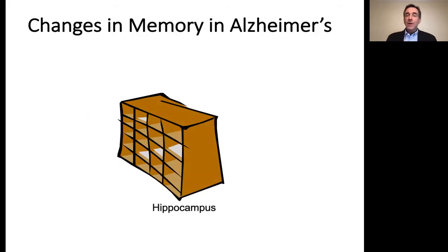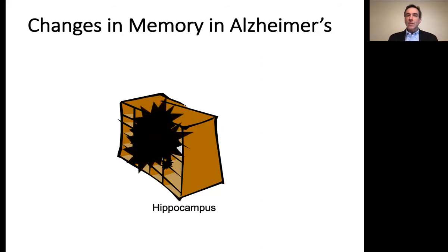Now, the file cabinet is another part of your brain. It's the hippocampus, which is deep in your temporal lobes. So if you put your fingers on your temples, it is deep in there. Now, the problem in Alzheimer's is that Alzheimer's damages the file cabinet. The way that I think about it is that it's sort of as if there is a big hole in the bottom of the file cabinet.